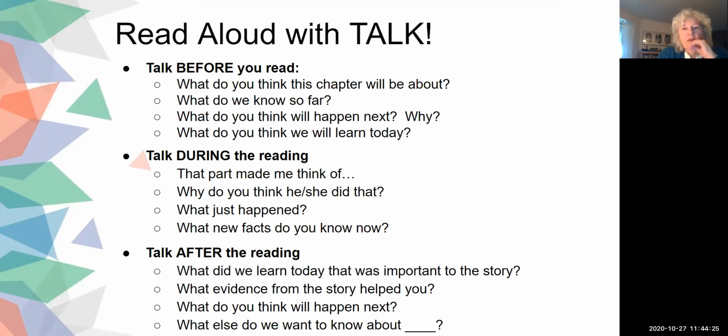And talk happens in 3 places in a read aloud. It happens before you read. So I never just open up the book and go. I always look at the front cover, I look at the back, I look at where we left off, and maybe I look at the chapter titles or the index. But I do a lot of talk with learners before I begin reading aloud. I want them to set their heads on this story. I want them to really be predicting about what's going to happen here.